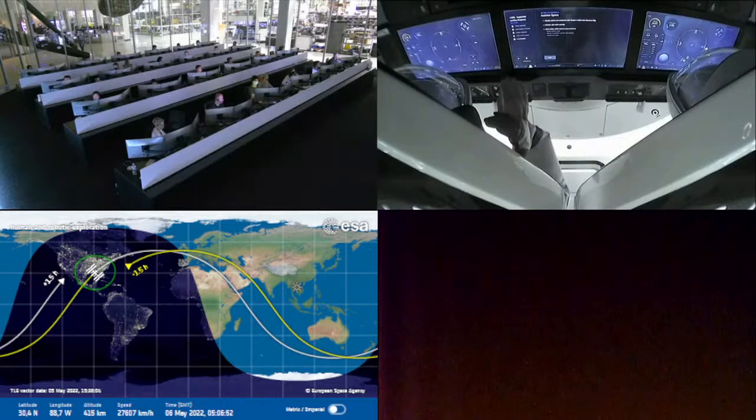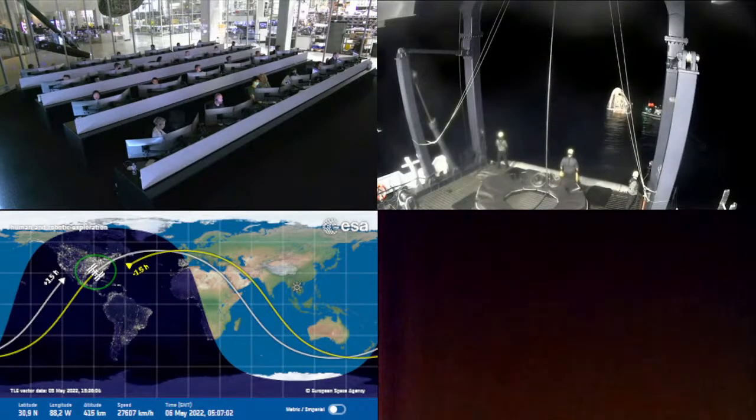be helped out. So just a moment ago, we had a very quick glance from Shannon, our recovery vessel that is preparing. There's that view again, so we can see Dragon Endurance in the background with the fast boats.